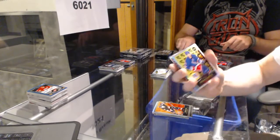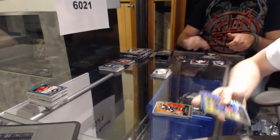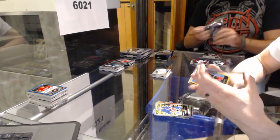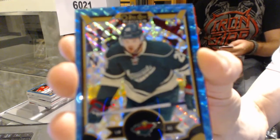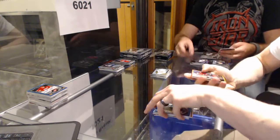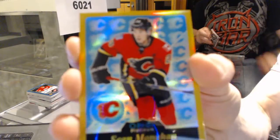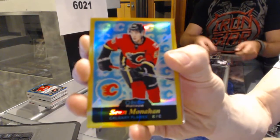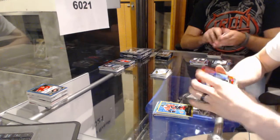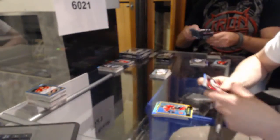Retro for the Senators, Bobby Ryan. Retro rookie rainbow for the New York Rangers, Oscar Lindberg. Blue Cubes parallel numbered 1 of 75 for the Minnesota Wild, Thomas Vanek. Retro gold rainbow numbered 1 of 149 for the Calgary Flames, Sean Monahan. Red prism parallel numbered to 149 for the New Jersey Devils, Adam Henrique.